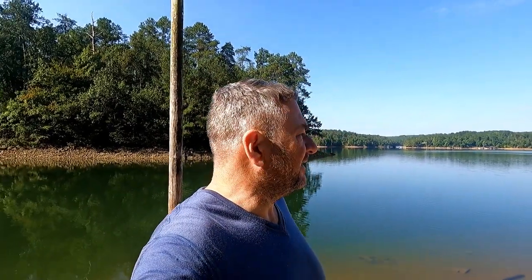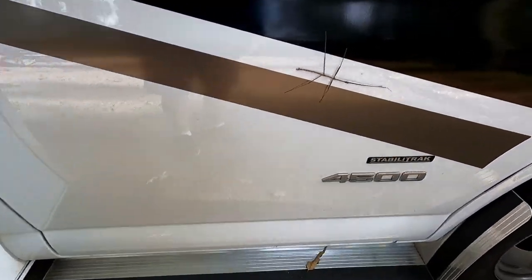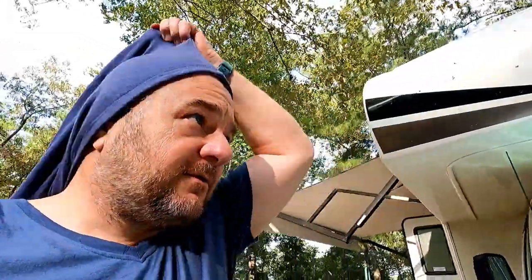Gonna head back. I think we're gonna do a little hiking, then later on I'm gonna show you what the other side. Some pretty cool, interesting history over there, like a forgotten whole loop of a campground that's been closed down. Walking stick or a praying mantis, I don't know.